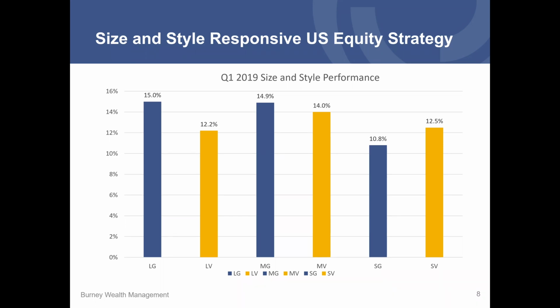Every single size and style segment we look at was up over 10%. So if you were invested really anywhere in the U.S. stock market, I think you had pretty good returns. More specifically, we saw large growth and mid-growth stocks hold a relative edge over their value peers. That relationship did not hold true over in the small cap space that saw value stocks outperform growth stocks by a little bit, but overall, none of these differences are overly material.